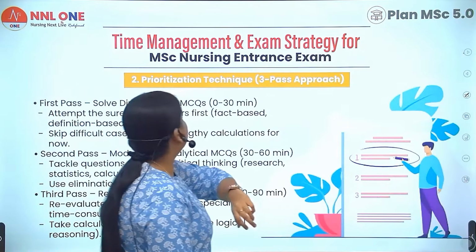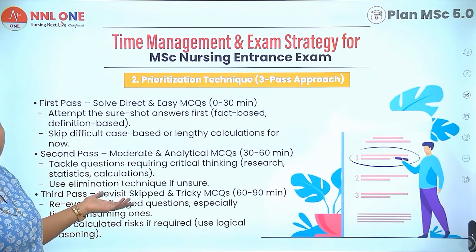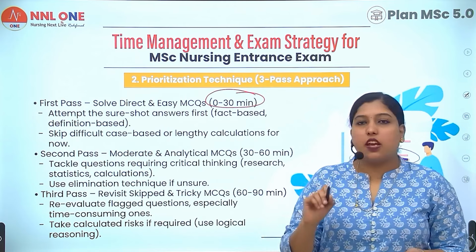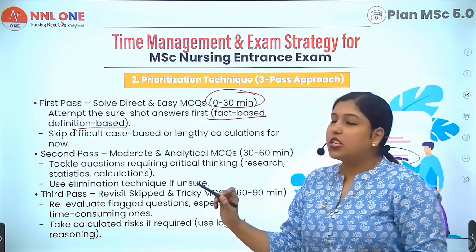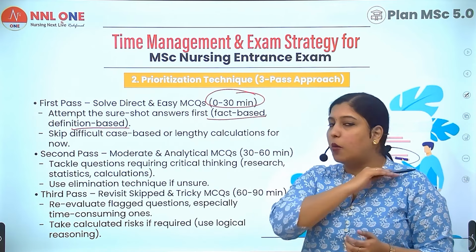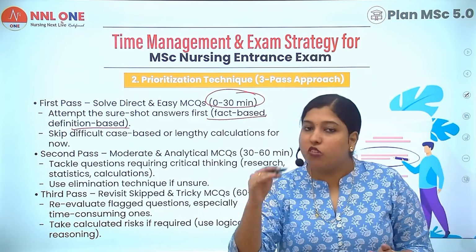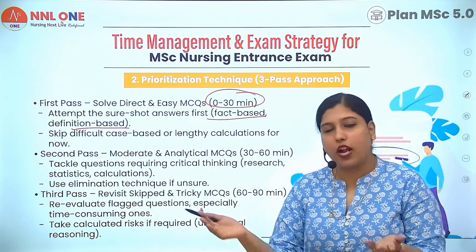So next is the prioritization technique. The prioritization technique, which I already discussed with you: in the first 30 minutes, the fact-based and memory-based questions you will be attempting. Okay, skipping the difficult question, mark it for review and go to the next question. Completely go through the paper from 1 to 90 questions in this first 30 minutes, and whichever questions you can attempt from memory, you can attempt. The rest of the questions, mark as review and come back.